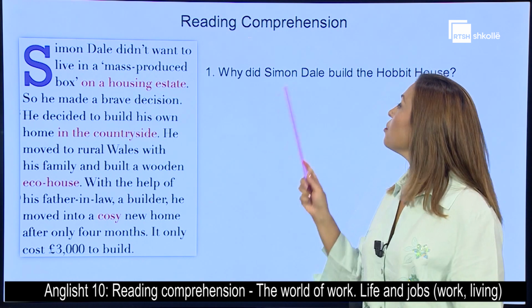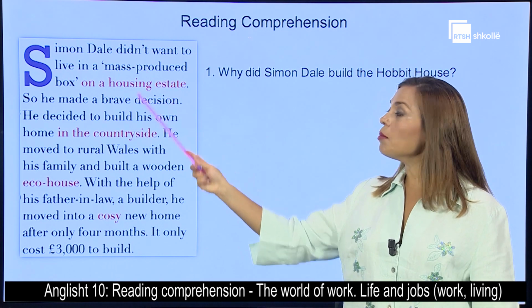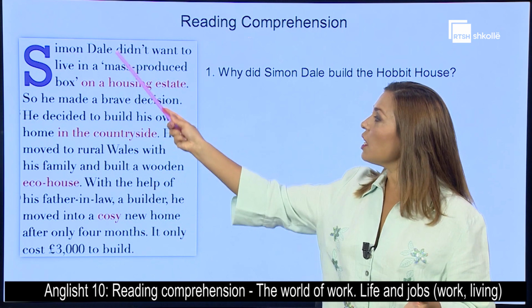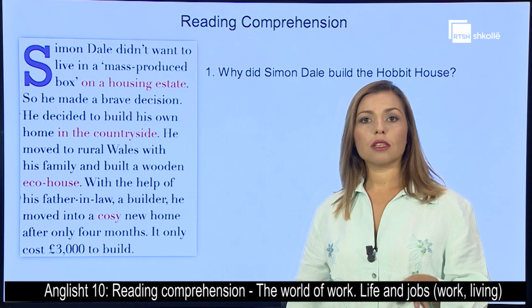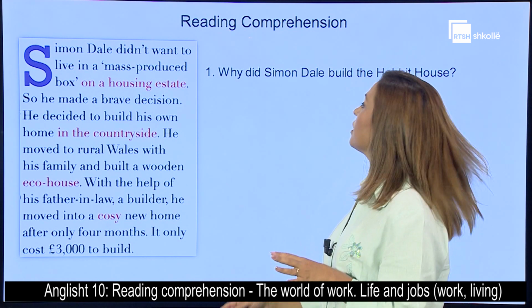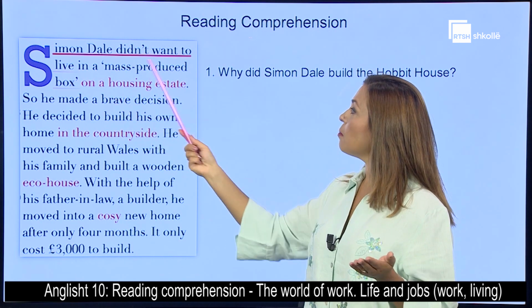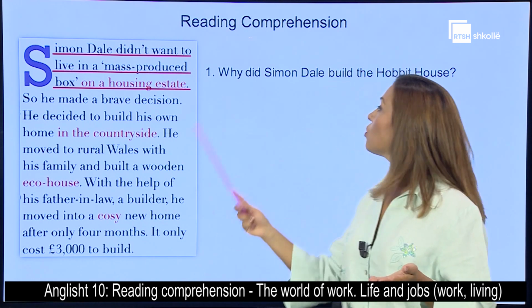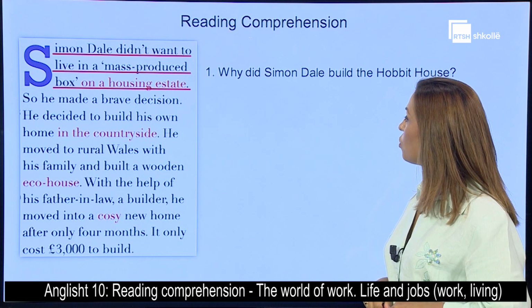Why did Simon Dale build the Hobbit house? So we said that Simon built the Hobbit house, the house that we saw, that was different in the beginning. If you take a look at the very beginning, the answer is there. So always, whenever you have questions, the answer is in the text. Let's go and find it. So, Simon Dale didn't want to live in a mass-produced box on a housing estate. So this is the reason why he built the Hobbit house. Let's move on to the second question.